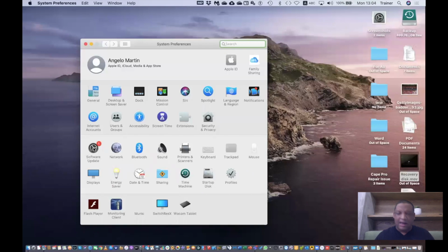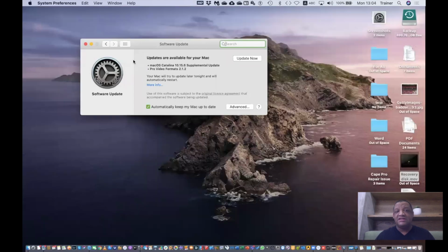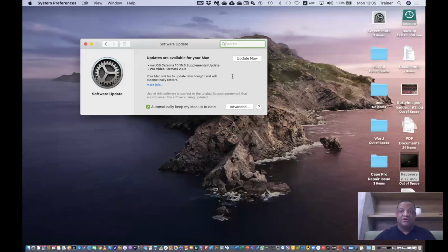Guys, an update came out yesterday, okay? And this is the update that came out. So you can see that they have got an update ready. I can now click on Update Now, which I'm not going to do at this point, and then we'll do the update. Now, when it comes to upgrading, some of you might ask, Angela, what's the difference between upgrading and updating? Well, updating is where you do improvements on the existing software on your machine. Upgrading is when you upgrade from one version to a totally new version on your Mac.